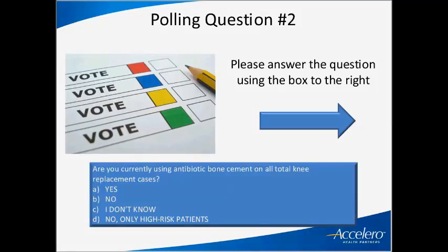All right. Well, you guys did a great job on the first poll. We're going to keep it going. So the next poll question I'd like you to think about and to respond to, as you can see there, are you currently using antibiotic bone cement on all total knee replacement cases? And you can see yes, no, I don't know, or only on high-risk patients.